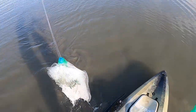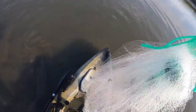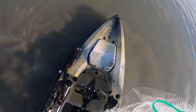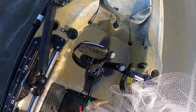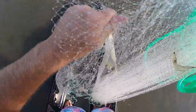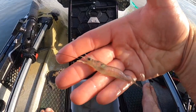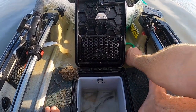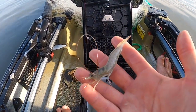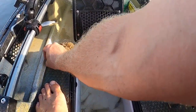Come on, come to daddy. Woohoo! Yeah, we got a couple of herring in there. We got a little baby shrimp. Couple baby shrimp. Another baby shrimp just fell out. Here we go. I'm gonna just drop them all right down in here. Look at that. Oh yeah, we got some shrimp. Look, there's another one right there. Hey, a little bit bigger size right here too. Check that out. Oh, look, see, he just jumped right out.